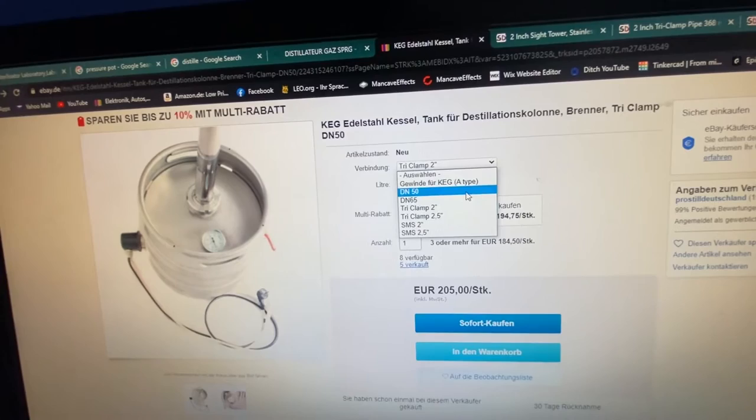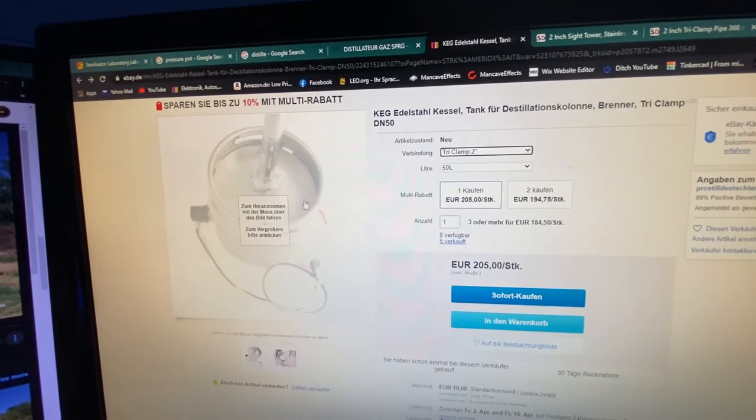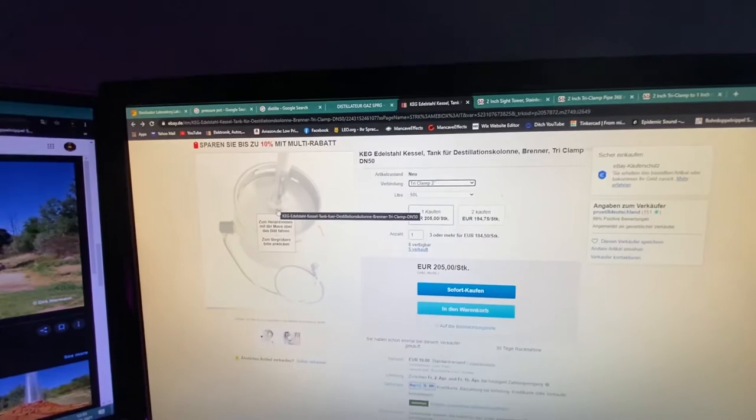And well, in the beginning I thought I could use Chemlock because I still have Chemlock parts, but it is not listed here. So tri-clamp should be fine as well. I would go with tri-clamp then. After that I thought, well, I can check out what tri-clamp stuff I can gather together online.